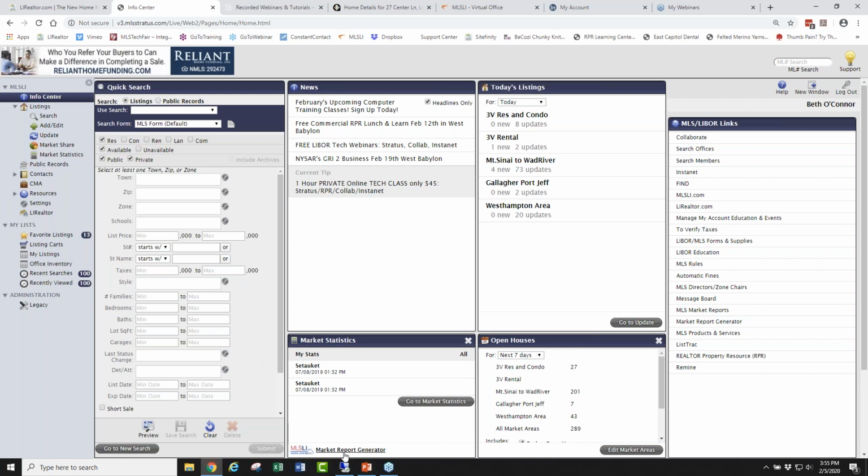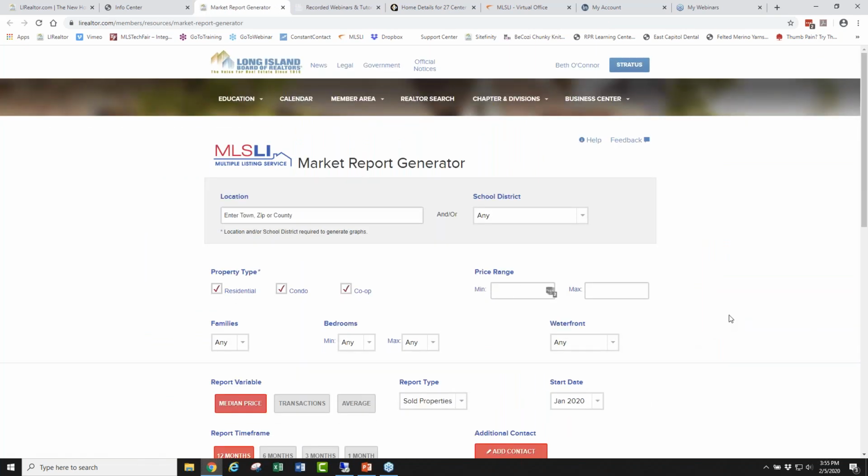Okay, so two different things. One has the MLS logo here, the market report generator. That's going to show you 3 years worth of information about a particular zip code or town. And then this one, this market statistics, can go back, I believe, just 1 year, 12 months. So let's show you both. So the market report generator, I'm going to click on this one. This is a great thing to bring to your listing presentations.